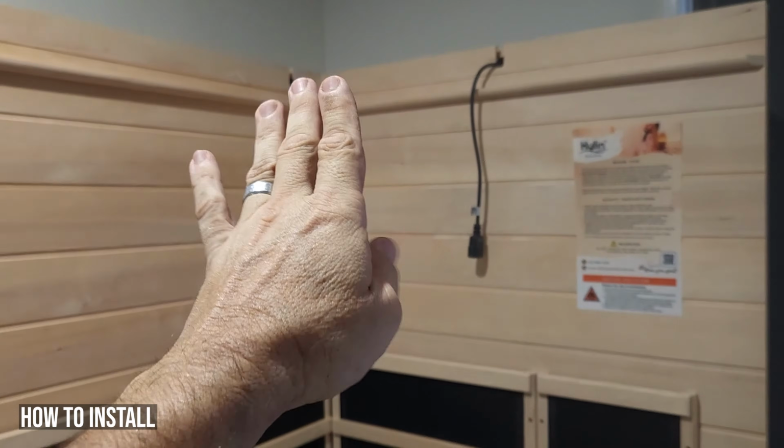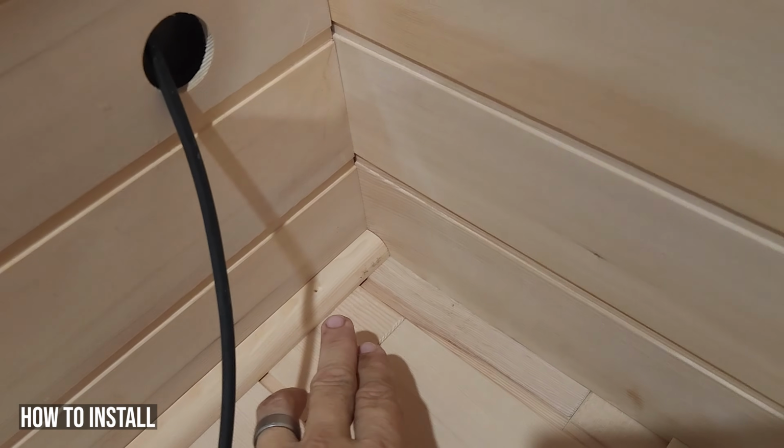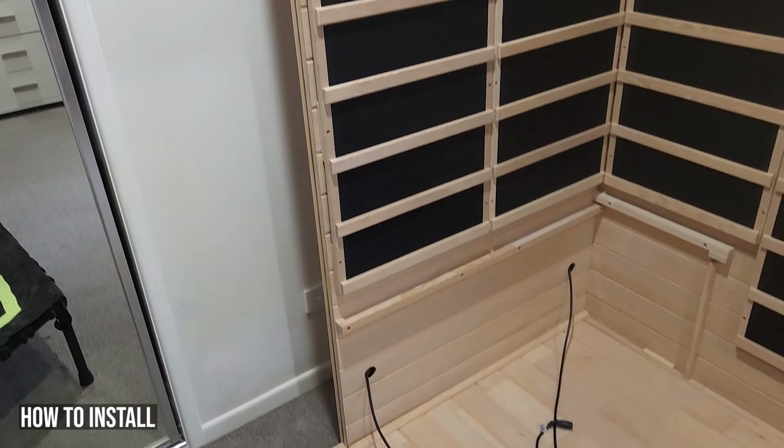The left hand panel is all buckled in nicely. It goes in nice and tight, as you can see. So now we've just got our right hand panel to put on in exactly the same format.